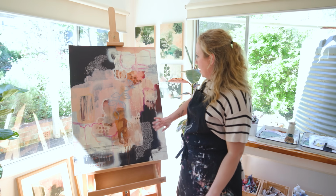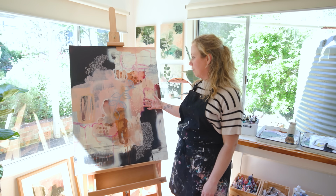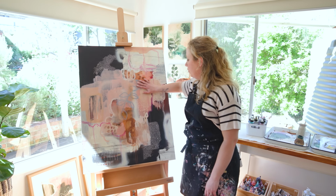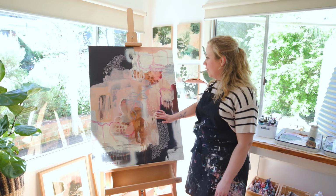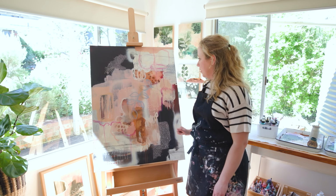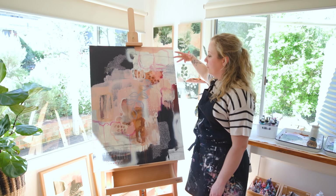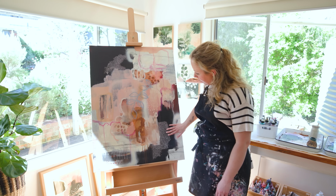So you might have noticed that this painting hasn't changed too much. I've actually got a little bit stuck. I'm not quite sure whether I want to cover up this botanical and take it in a completely abstract direction or add in more botanicals, a bit similar to the paintings that are in this corner, and make it more of a botanical painting. There are some parts of this painting that I'm really liking.